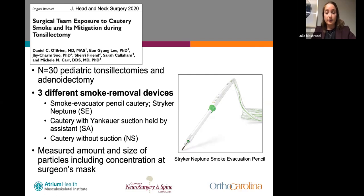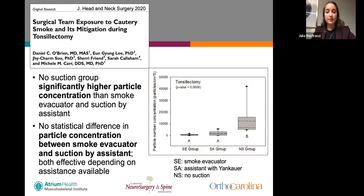Again, they measured the amount and the size of particles at the surgeon's mask. They found that the no suction group had a significantly higher particle concentration rate, but there was no difference between the 2-in-1 smoke evacuator system versus the suction by assistant. So I think how we can apply this to our operating rooms is if you do have an assistant who can use the Yankauer suction and consistently evacuate your smoke, it is a good option.